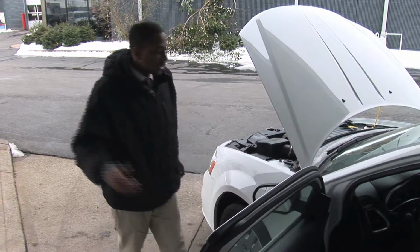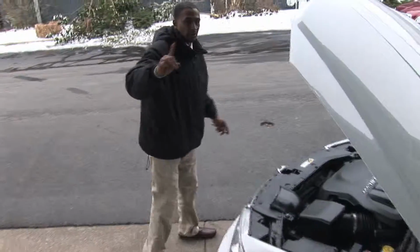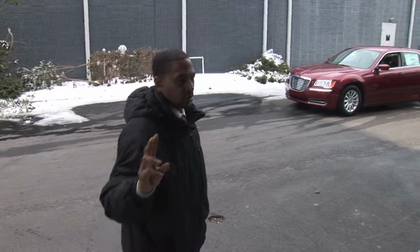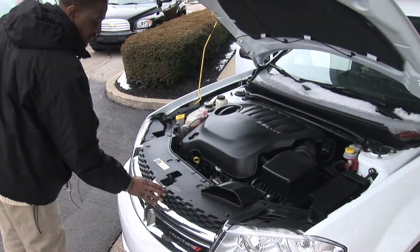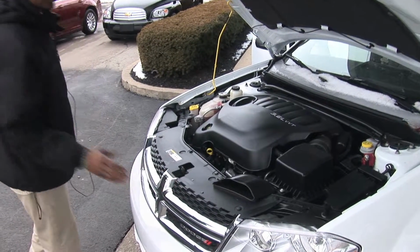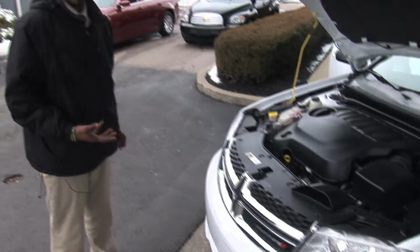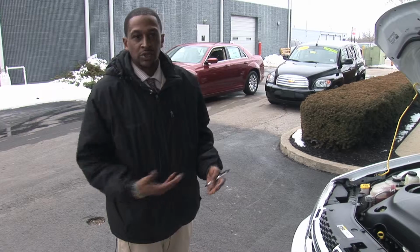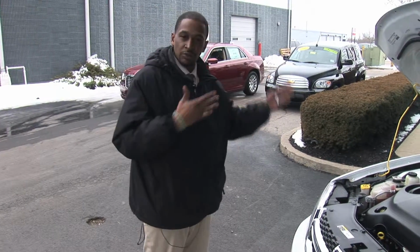Now, the last thing I'm going to do, a lot of people don't know this. There's a difference between Chrysler and Dodge, and it's not because of the vehicles. More or less, I'm going to show you. This grill right here represents Dodge. The reason why it represents Dodge is because it's a sportier grill. Now, if you look at a Chrysler, you have the waterfall grill. That means more luxury. So that kind of distinguishes your two vehicles from each other.